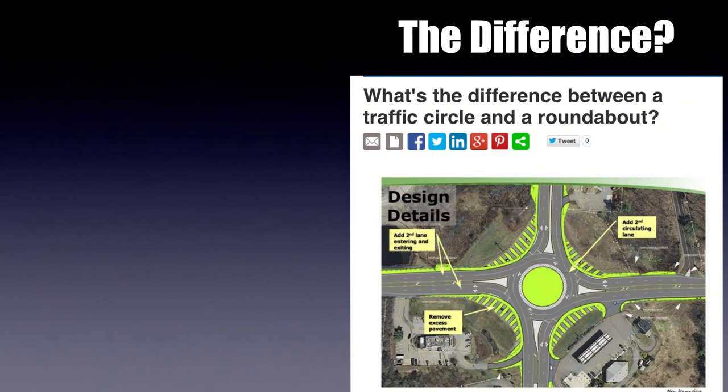So this is what the Lee circle looks like. You can see that there are two lanes coming in. I don't know if you can see my cursor or not, because I don't think you probably can. But let's see, I've got the video that the Department of Transportation has, let's see if I can get that on.